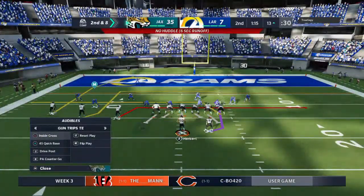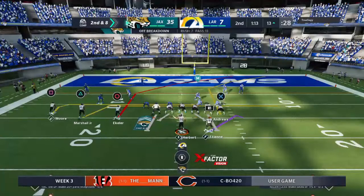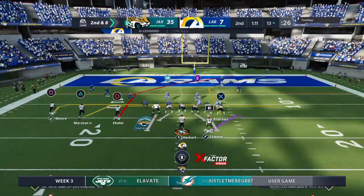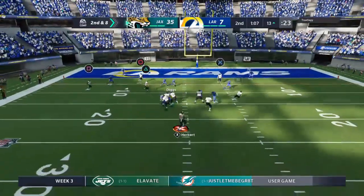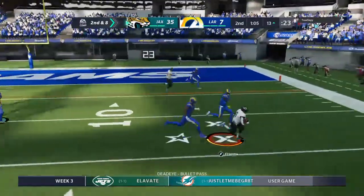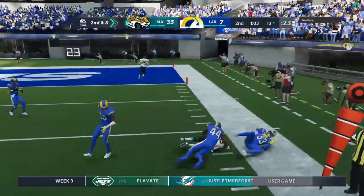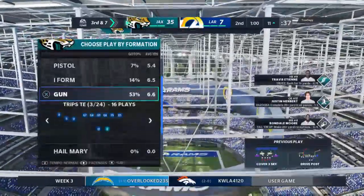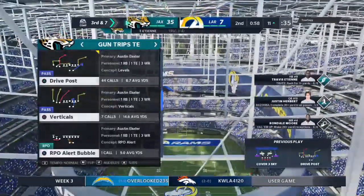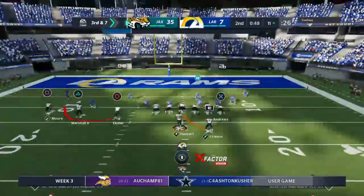There to stop it was Darius Leonard. The last run good for 2. Here's second and 8 at the 13-yard line. From the shotgun, here's Herbert. He's going to hit his man out of the backfield. Complete. And he's brought down just outside of the 10 at the 11. It'll be a pickup of only a yard, and that'll make it third down.